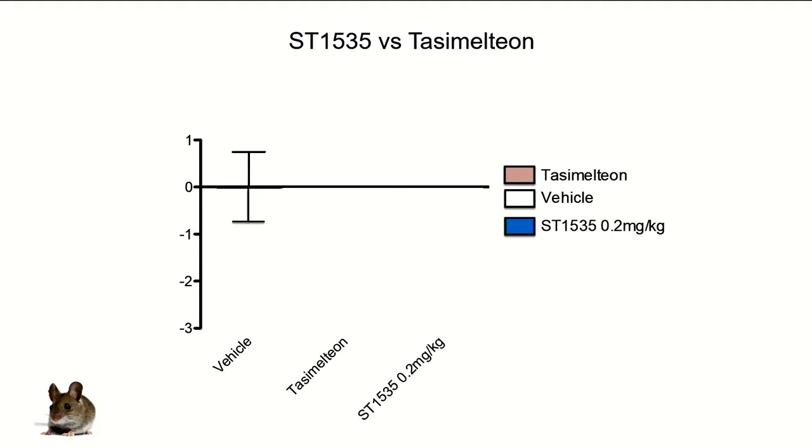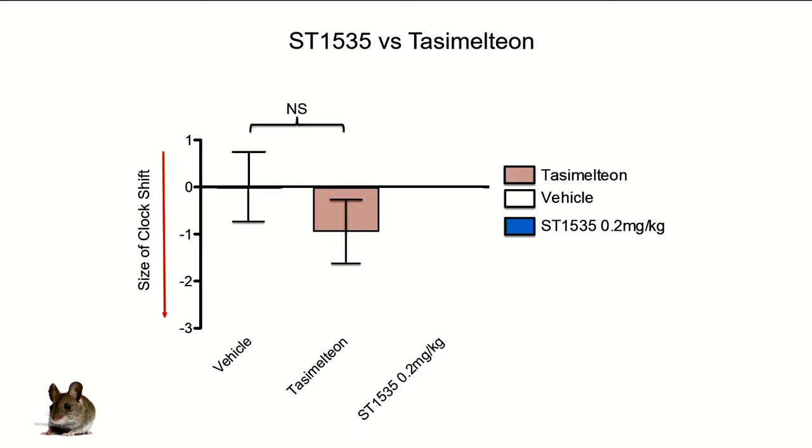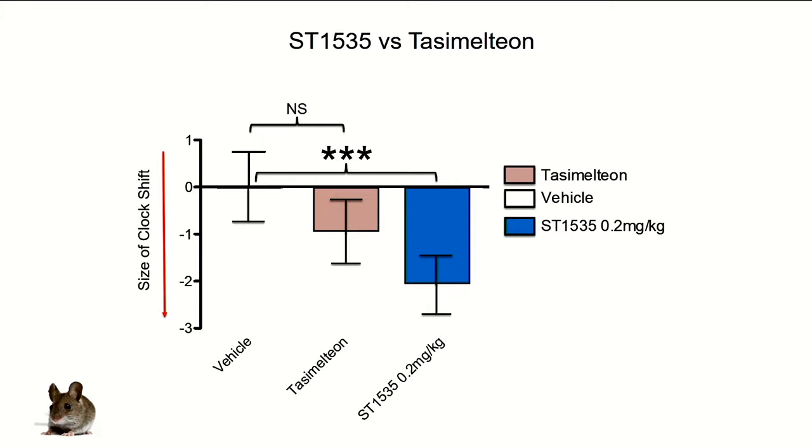And so this is the final bit of data I want to show you, which is a comparison of this adenosine antagonist with tasimelteon. Now, tasimelteon is a melatonin receptor agonist. And so we decided to compare them back to back. And in fact, it's the only FDA-approved drug for circadian regulation. And here we see an increase in the phase shift on this axis. Tasimelteon produces a shift in our mice, but it wasn't significant. The adenosine antagonist produced a nice shift, which was highly significant.